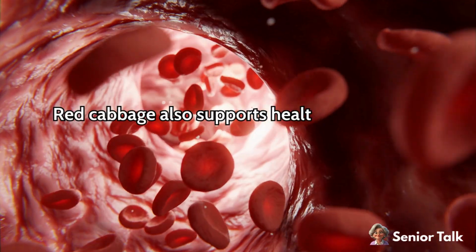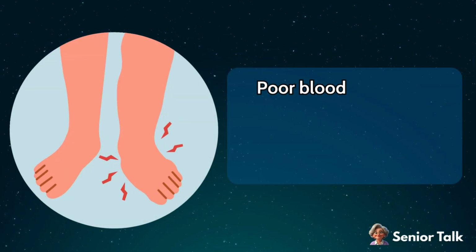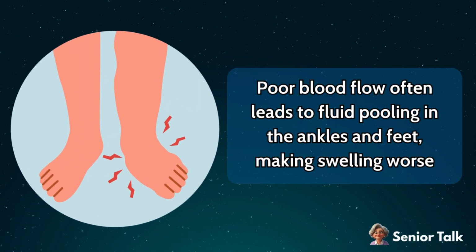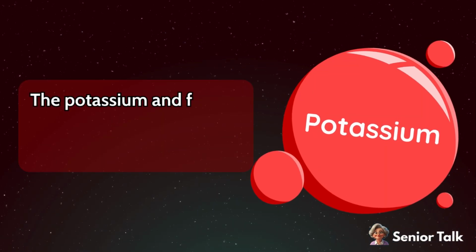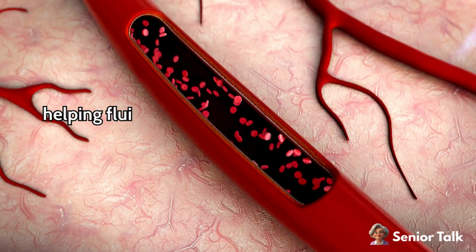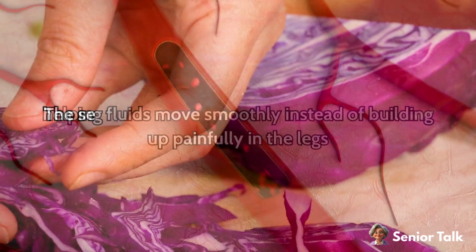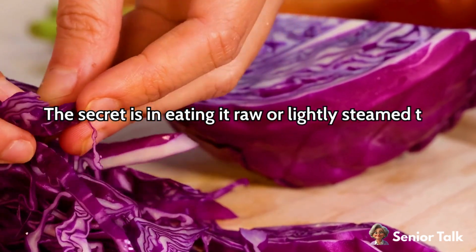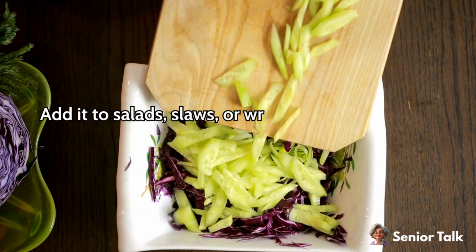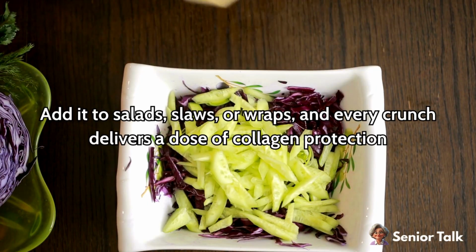Red cabbage also supports healthy circulation, which is critical for seniors. Poor blood flow often leads to fluid pooling in the ankles and feet, making swelling worse. The potassium and fiber in red cabbage improve blood vessel function, helping fluids move smoothly instead of building up painfully in the legs. His secret is in eating it raw or lightly steamed to preserve its antioxidants. Add it to salads, slaws, or wraps, and every crunch delivers a dose of collagen protection.